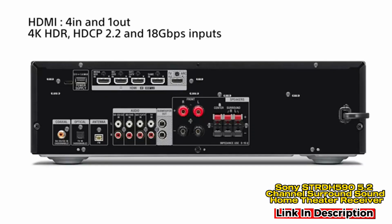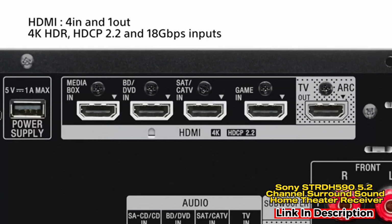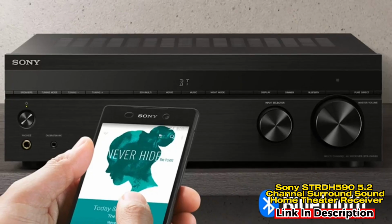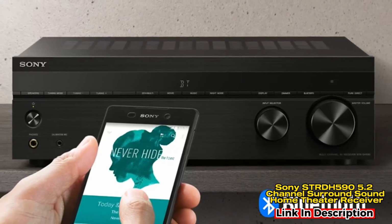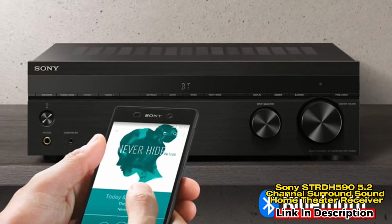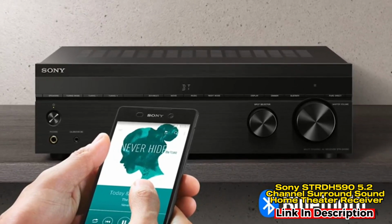Connect all of your home audio equipment, such as your 4K TV, Ultra HD Blu-ray player, and your game console. It's quick and easy, with four HDMI inputs and one output. You can also enjoy instant wireless connection via Bluetooth wireless technology. In Bluetooth standby mode, you can turn the receiver on directly from your paired mobile device.